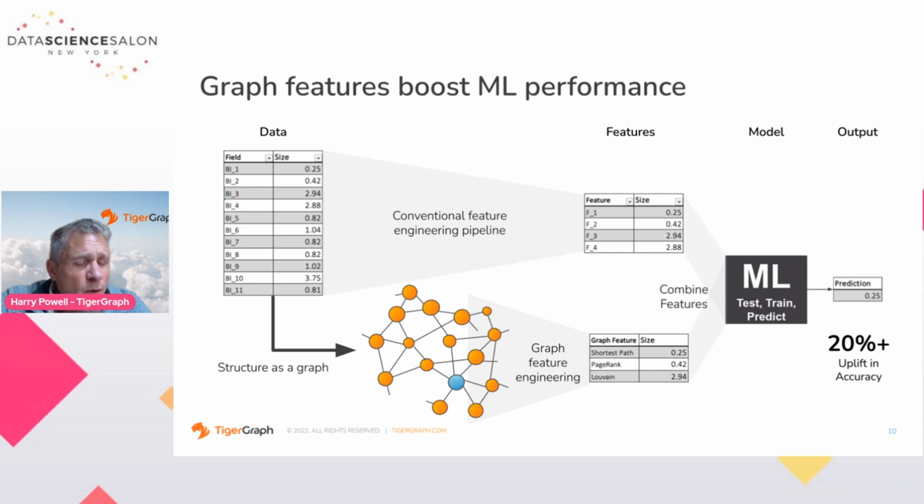So what we did with these businesses in the States, these banks and some other businesses as well, is we took exactly the same data. We didn't touch their underlying data, and we connected into their pipeline at some point and restructured their data as a graph. So any graphiness in it, any relationships in it, we explicitly encoded in the graph, and then we basically just ran some out-of-the-box algorithms on it. All the algorithms I've talked about: shortest path, PageRank, Louvain, that kind of stuff. We ran the algorithms, got the results, and effectively appended those results to the existing feature set. So nothing changed except we added a few extra columns to the feature set, and then we used exactly the same model, which was already highly tuned, right?